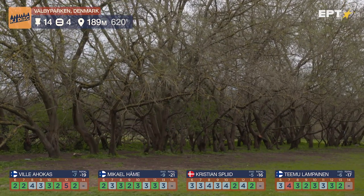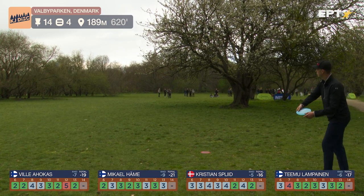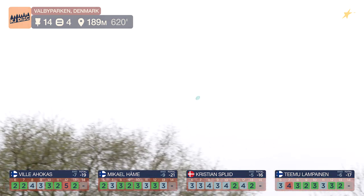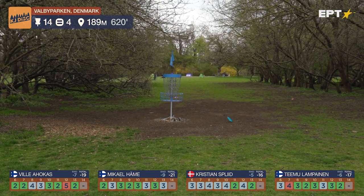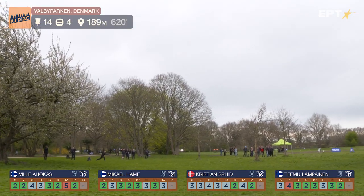Not high enough. I can tell you that there were 13 birdies on this hole in a full round on the final day. It played as the second most difficult hole. That was a good upshot there. A good spike.